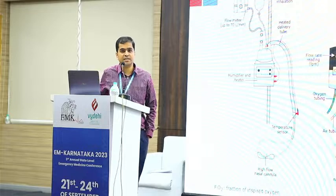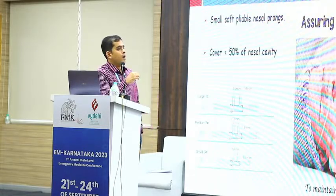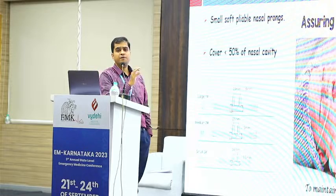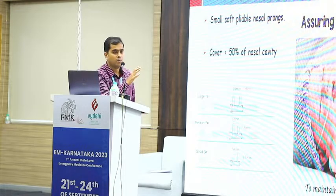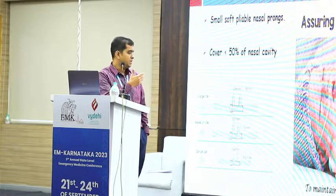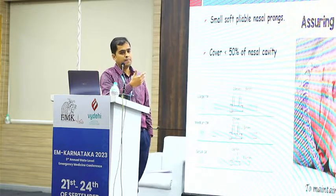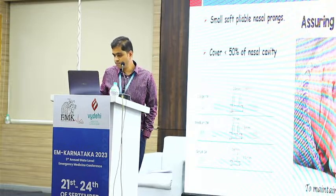We have only three settings to put in the HFNC. How much size you have to select for the nasal cannulas is just to cover 50% of the nares, just to maintain an effective washout of your carbon dioxide. And this HFNC nasal cannula comes in three sizes: large, small and medium, and for pediatrics it comes in a different millimeter size. And it has small, soft, pliable prongs.